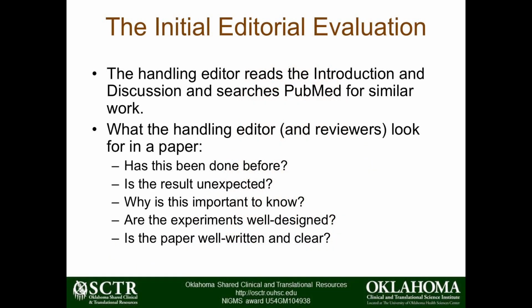After the editorial team discusses your work, it will be assigned to a handling editor. The editor will read your manuscript and put it in the context of the literature and decide whether or not to send it out for review. The editor determines the state of the field by searching PubMed and by reading through your introduction and discussion. They want to know, are the findings novel? Are they unexpected? Why are they important? To some extent, the editor will evaluate whether the data can support the conclusions. What approaches are used? Are the experiments designed well? Are the findings unambiguous and compelling?